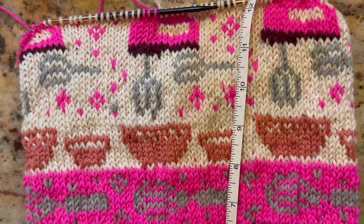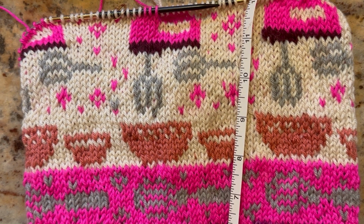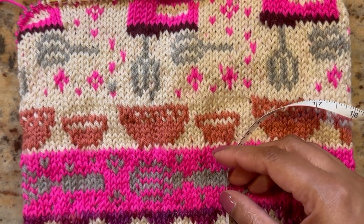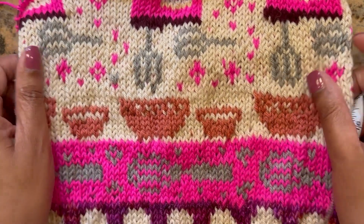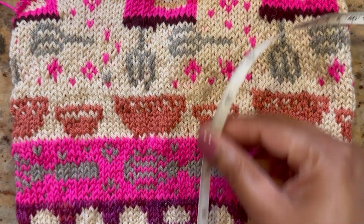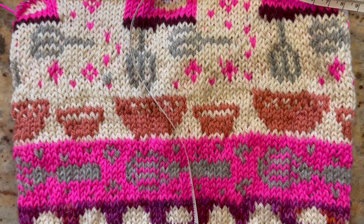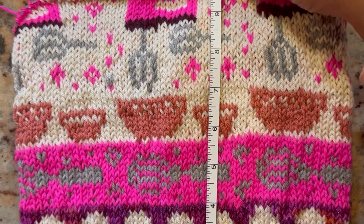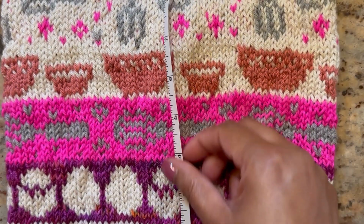So I am making the cowl that is going to be Kitchenered, grafted. So it's going to be a long tube, and I think for that specific type of cowl, because there's so many beautiful motifs, I need as much length as possible. So I'm deciding to make the large, and the large is going to be roughly 30 inches long. So let me just measure. So we've almost got like 10 inches here, which I'm really happy with. So I'm a third of the way done.